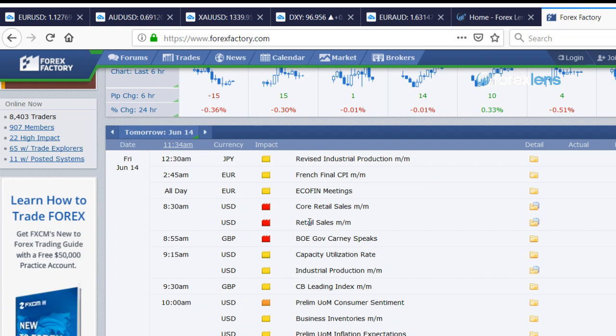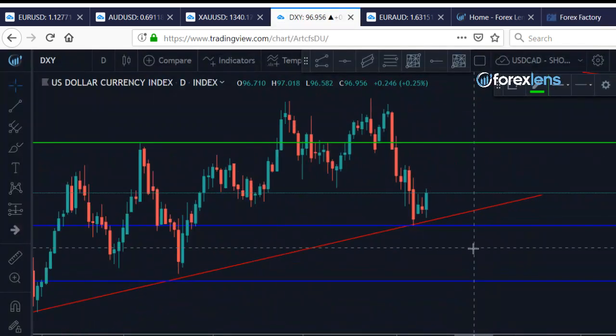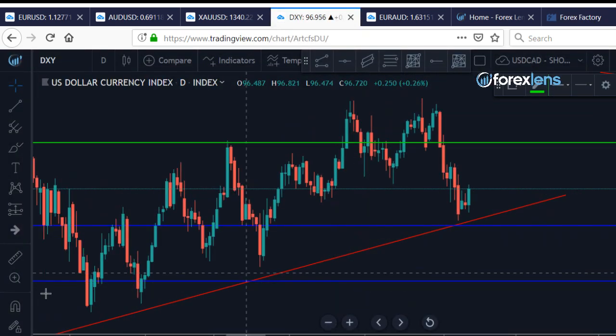Obviously for NFP, we didn't add enough jobs. Unemployment remained about the same, I think it was 3.6%, but we only added about 27,000 jobs, which is the lowest since May 2010. So the U.S. economy is a little shaky right now. We did make a deal with Mexico, so there was some boost, which we can see on the dollar index. We had a nice little bounce off our trend line.